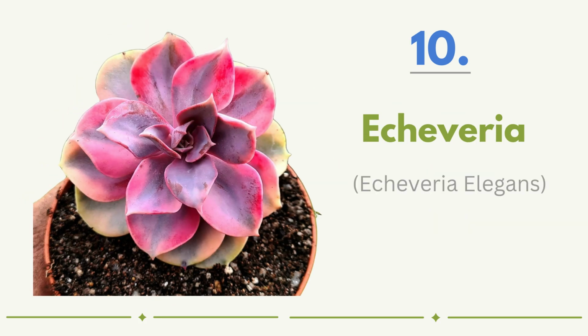All right, this one's a classic, Echeveria. If you love low-maintenance plants that look like little works of art, this is it. Those thick, fleshy leaves store water, making it one of the easiest plants to care for. Here's the deal. This plant hates too much water. If you're someone who likes to water every day, this might not be the one for you.